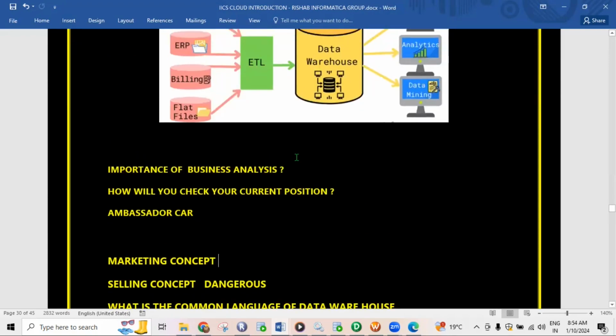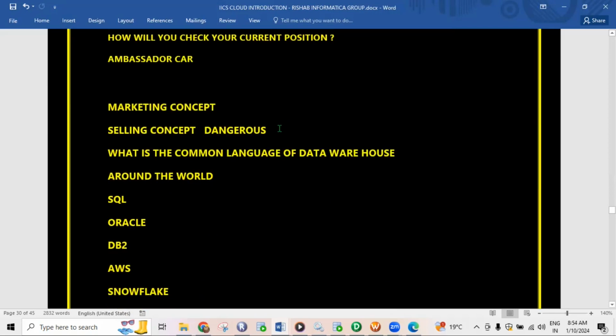There is something called the marketing concept and the selling concept. Marketing concept means you have to do the marketing also. Even if the sale is good, you should not say I don't want to do the marketing. That is a very good concept actually; you always have to do the marketing also. Selling concept means they will keep focusing only on selling. They will not worry about the marketing. That is very dangerous, and it will make the company end very soon, right?